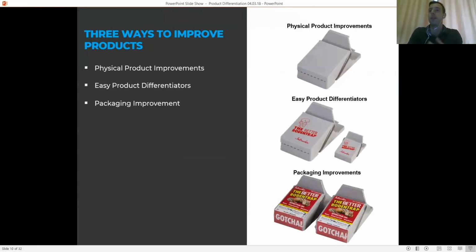There are three ways that you can make your product stand out. The first way is that you can physically improve the product. You can reinvent a mousetrap, make a better mousetrap. This is going to be very product specific. What you can and can't do is really going to depend on the product type. The next thing is that there are some easy product differentiators that you can apply to pretty much all product categories. It doesn't matter whether you're selling a garlic press or a drone or a microphone. You can apply these to pretty much any product, and I'll get into this shortly. And the final thing you can do is improve your packaging. Packaging is going to ultimately help your sales in the long run. In the short run, it's not necessarily going to bump your sales, but as a sales tactic in the long run, it's still really powerful.